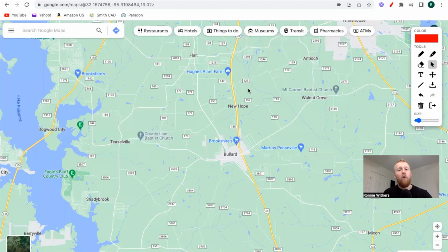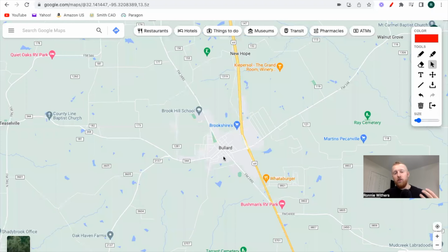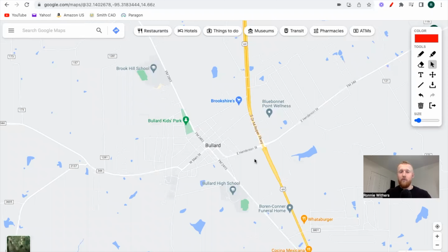So that is a bit of a 101 about the location of Bullard, everything you need to know if you're thinking of moving here, just how to get about. It doesn't take you very long. Bullard's not very big. It won't take you too long to figure out where the roads are, where you're going, and getting your directions about.